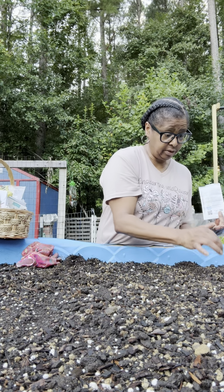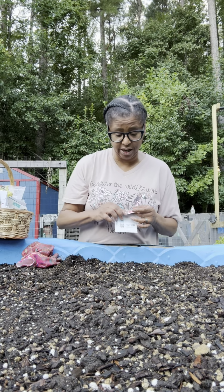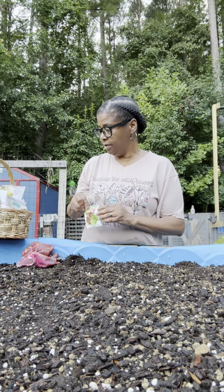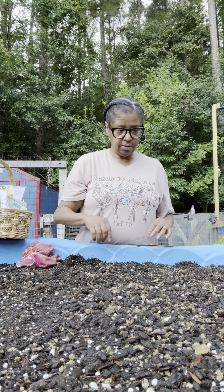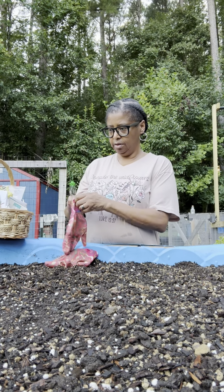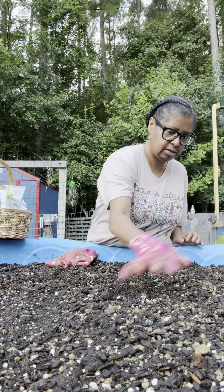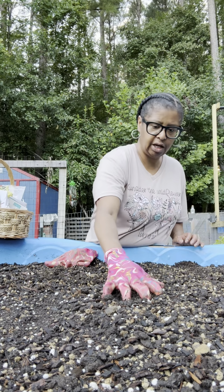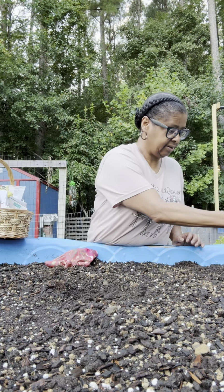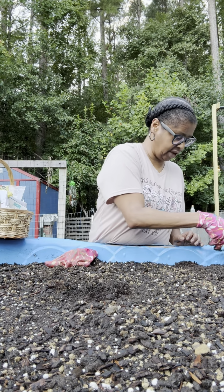Gardening is learning as you grow. And I'm a learn as you grow kind of girl. So that's what I just put over here to the left of the spinach. And I will sprinkle, put some gloves on. Yeah, I've learned over time that everything doesn't have to be done in a day. Get what you can done. And what you can't, just save it for another day.